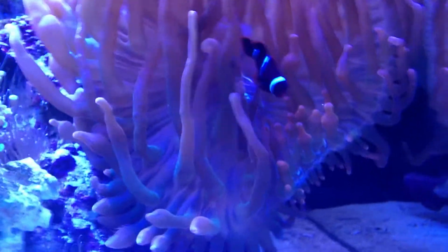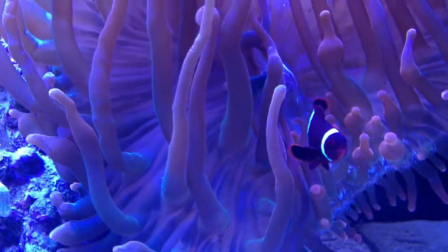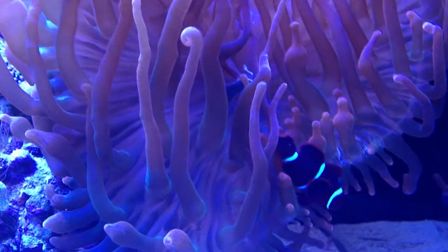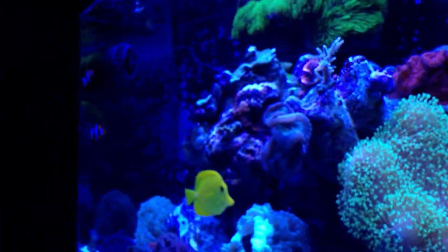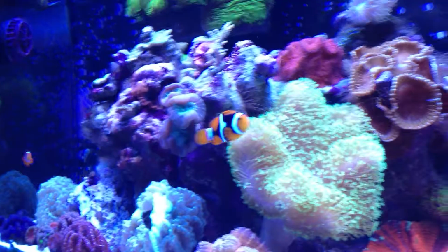A lot of people say you shouldn't mix clownfish species, but this one here is a fraction of the size of my onyx percs. He hangs out over here in these anemones, plenty of cover and hiding, as the percs don't even come near these anemones. He stays over here, and they stay over there for the most part. And there hasn't been any aggression with them.